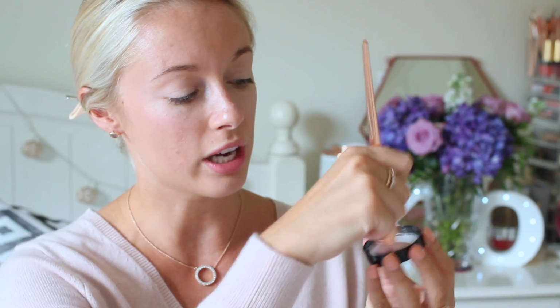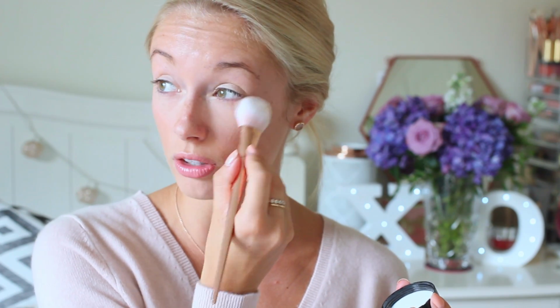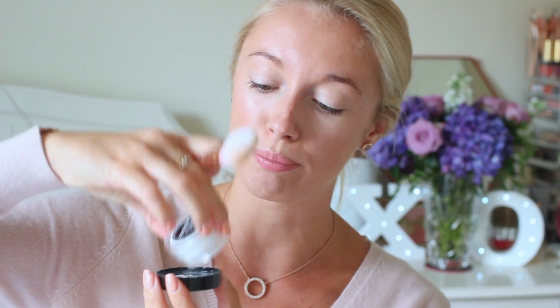I've patted some powder in the lid, swirling my brush round, and then I'm just going to apply that on the areas that could potentially get a little bit oily. So on my chin and then under my eyes to set those crayons. I feel like they're part of the same range, Retouching Pencils and Retouching Powder. So hopefully this will work really well to set my under eye concealer.